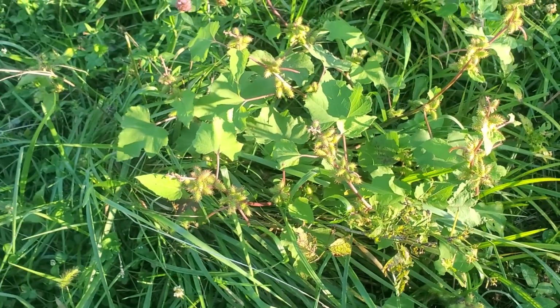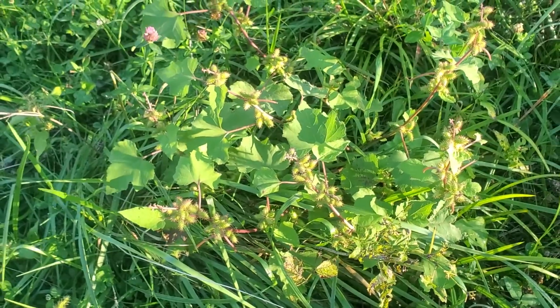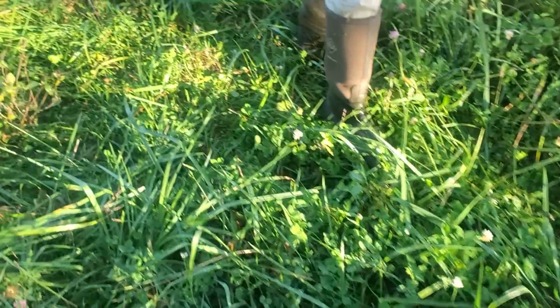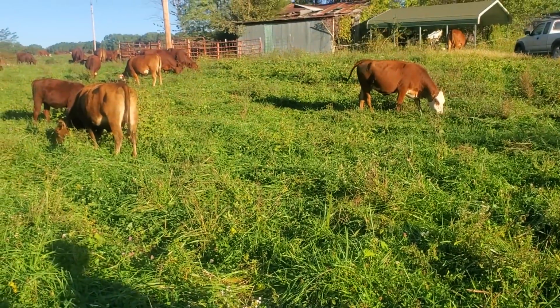When they're small and they don't have the burs on them, the cows actually eat them. But they don't eat them when the green burs get on it. I don't blame them. I wouldn't eat them either. They have sort of a bad smell to them, especially after they get trampled. They have a rank smell.